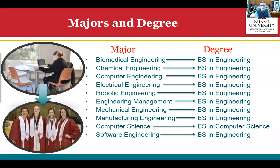So we have 10 degrees that are available here at Miami University across four departments. And our goal is to take you from that student that's at the top that's studying a discipline to being a graduate who is ready to go into the working world as a professional engineer or professional computer scientist. So our 10 degrees are across four departments.